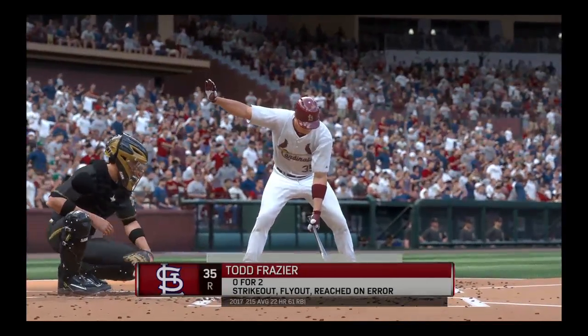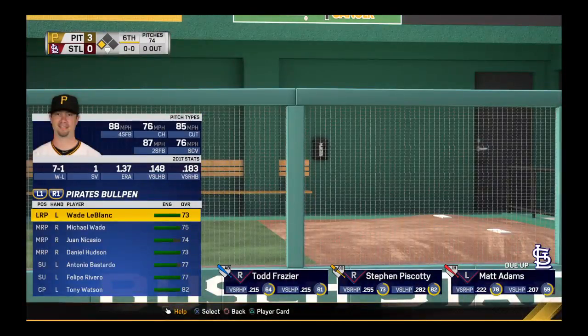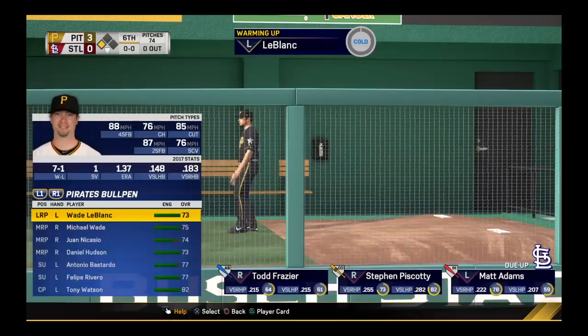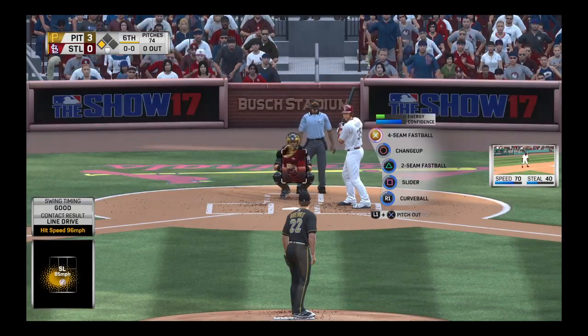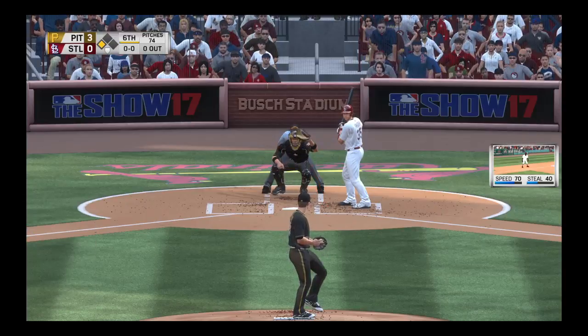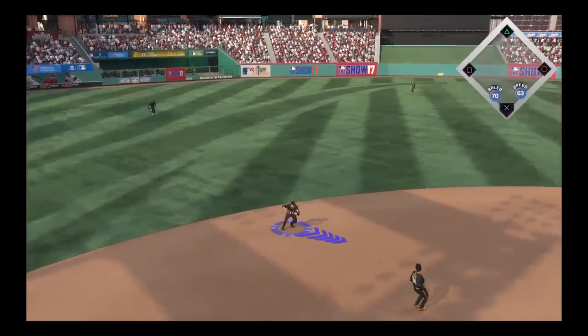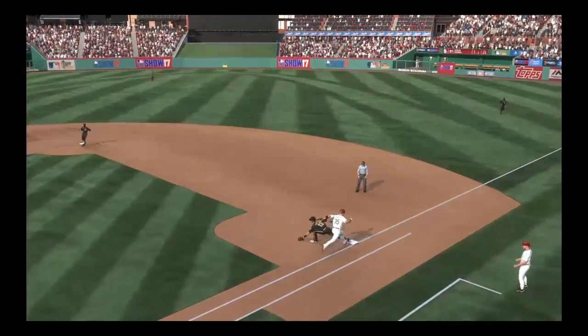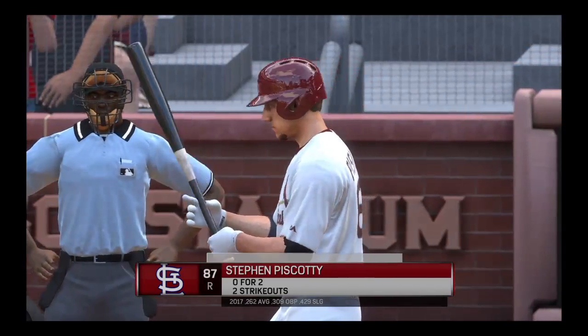Ready once again, Todd Frazier. He comes in 0 for 2 thus far. Action now in that Pirate bullpen as a left-hander starts to heat up down there. First pitch of the at-bat on its way. Hit on the ground out to short. Taken in by Gung. Throw to first is in time, but meanwhile the runner is in to score.